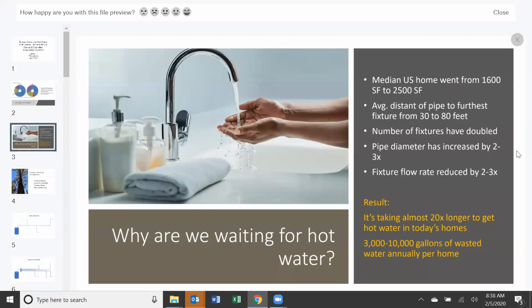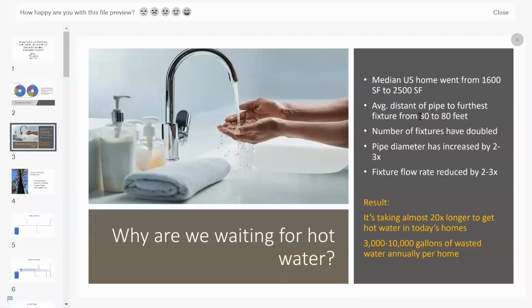And in California here, we're going down to 1.5. So fixture flow rates are being restricted in an effort to conserve water. But the consequence is that it's taking literally almost 20 times as long to get hot water in today's homes than 40 years ago. The result is, according to the Department of Energy, you can waste anywhere from 3,000 to 10,000 gallons of water just waiting for hot water to arrive.